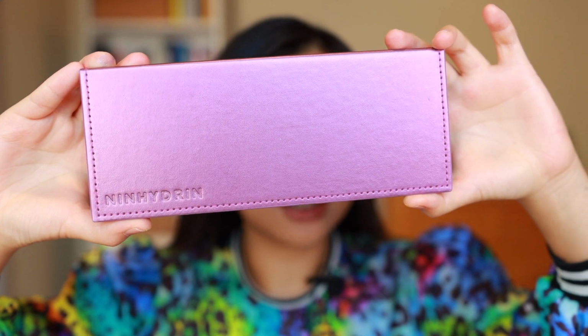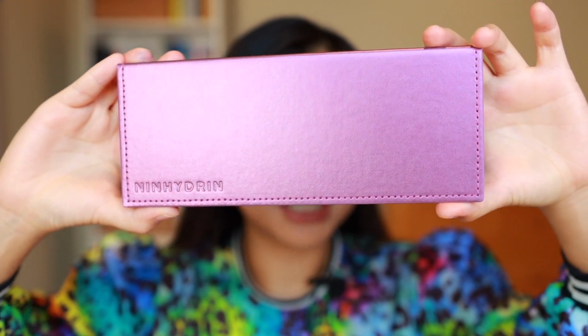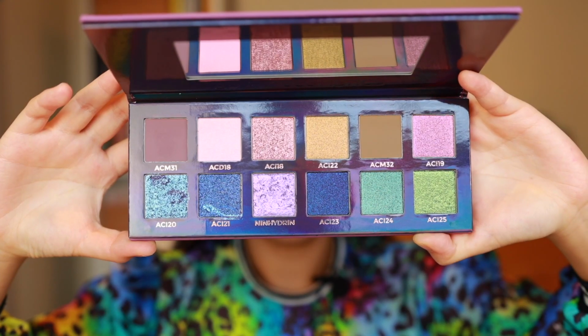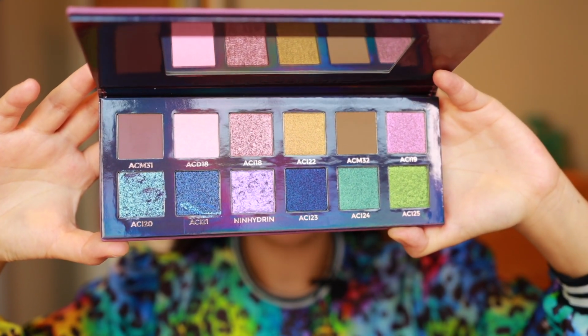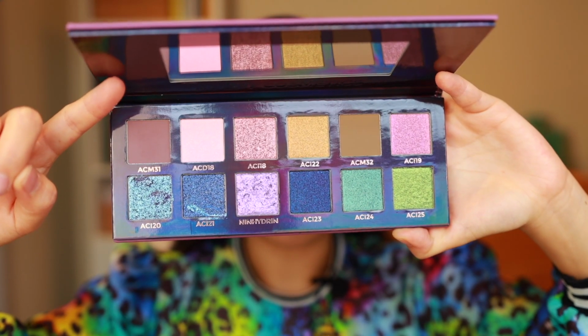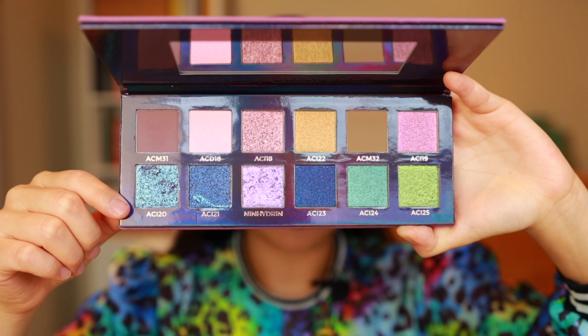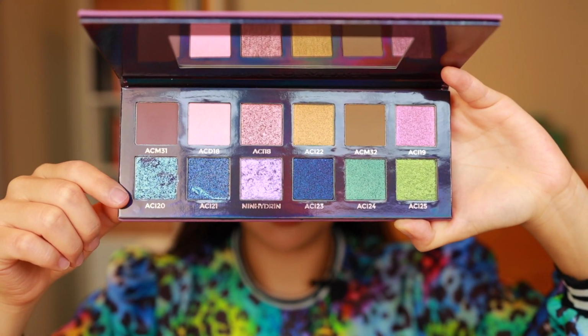So I am super excited to swatch all of these shades with you all today and try out their formulas. To start off, let's take a quick look at the packaging. The outside is this purple, slightly metallic faux leather with an embossment here that says Ninhydrin. Inside we have 12 gorgeous shadows, 2 mattes and 10 shimmers, and a little mirror on this side. You might notice that I accidentally dug my finger into this shade over here, which was really sad, but I think I was able to smooth it over.